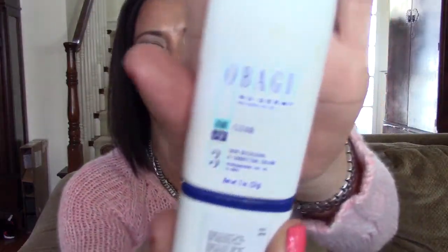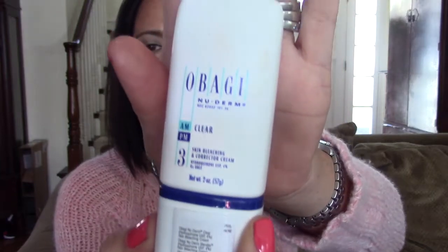Okay, and so on to favorites. Well, I think I just told you what some of my favorites were, but this is the new addition to my facial routine, my anti-aging routine, and this is the Obagi Clear. And this is just basically 4% hydroquinone, and you can use this during the day. So the blender, usually you'll use that Obagi blender at night to kind of help with the hyperpigmentation. And then you go over it with your Refisa or your Retin-A.